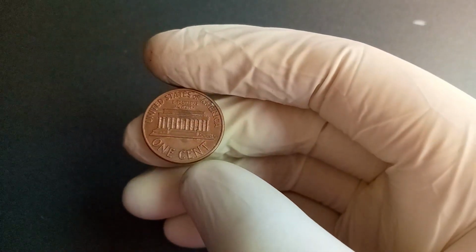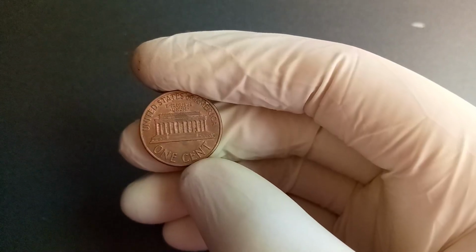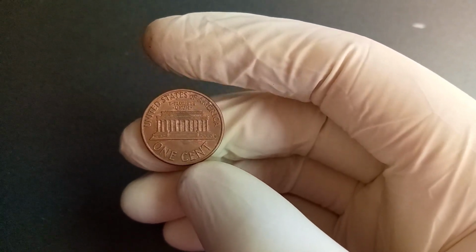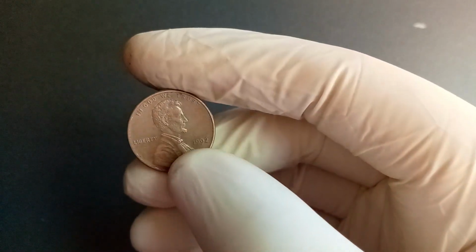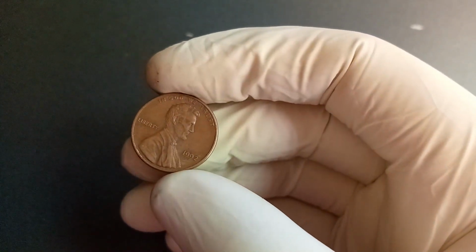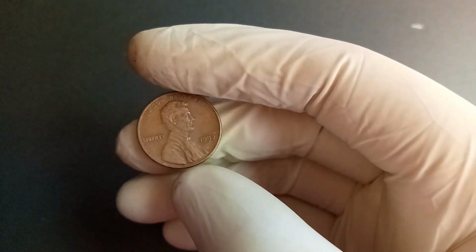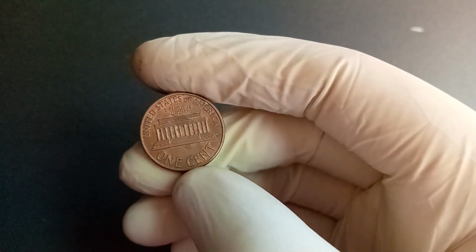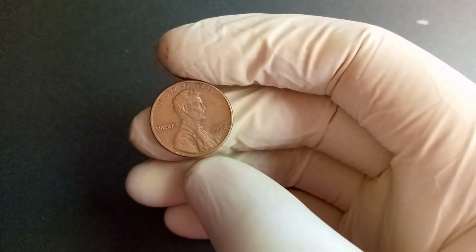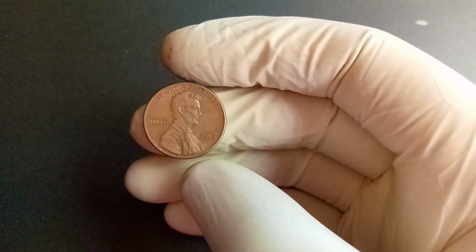Now, before you rush to your coin jars and start digging, sit back and let's take a journey into the history, mystery, and market value of this remarkable coin. By the end of this video, you will understand why this 1992 no-mint mark penny is so valuable, what makes it so rare, and how you might be able to identify one yourself. Let's begin with a bit of context.